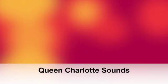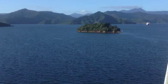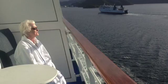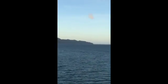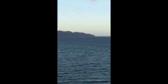We weigh anchor for the last time, and it's off up the Charlotte Sounds, which of course were named by Captain Cook. And they are reputed, and were, very pretty indeed. And we're passing one of the island ferries on its way in, and it was a beautiful evening. In the distance is Cape Jackson, again named by Captain Cook. Now we're off into the Cook Strait.